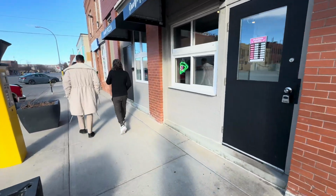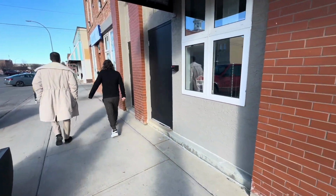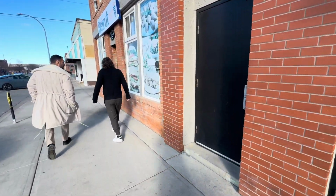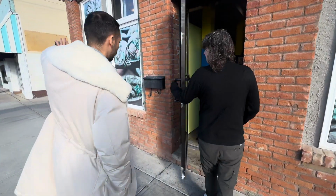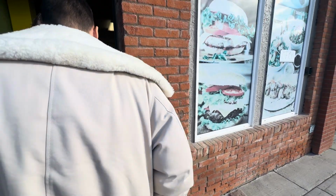And this is a restaurant here. This restaurant is separate, right? Same part of the building. Okay. Oh yeah, that's a different building.